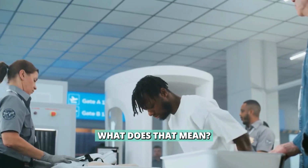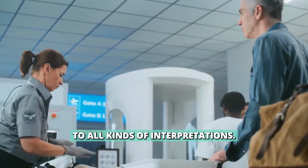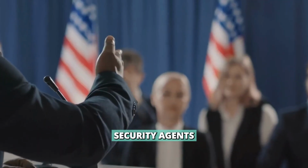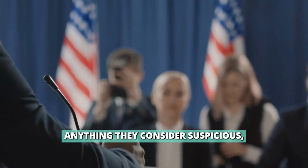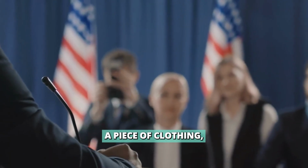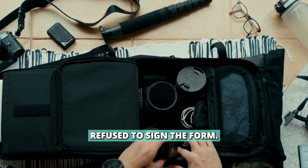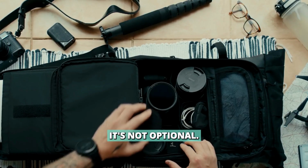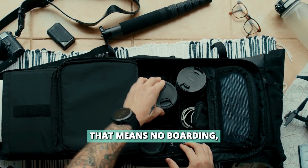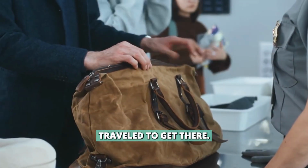What does that mean? That's where it gets murky. The language is vague, and that opens the door to all kinds of interpretations. Security agents would be given legal backing to inspect, confiscate, or investigate anything they consider suspicious, whether it's a book, a piece of clothing, or even a sticker with a political message. Refuse to sign the form? You won't be allowed through security. No exceptions. It's not optional, it's required. That means no boarding, no trip, nothing. It doesn't matter how far you've traveled to get there.